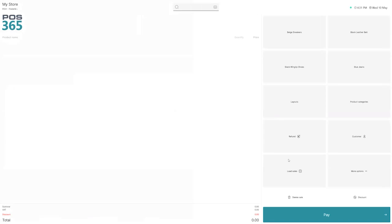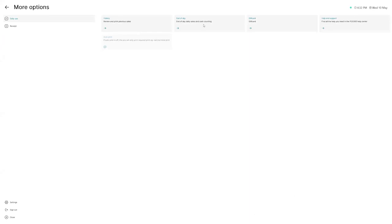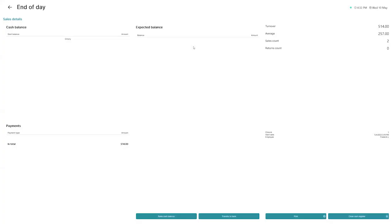When we make a sale, we can have different currencies. So when we have the cash register, the till, we support multiple currencies when we make a count up. If I make a sale in Danish kroner, and I go to more options and end of day, I can see my morning cash balance. I don't have any. I can see my daily payments, so what did I get in today, and my expected cash balance. So when I close down, what do I expect to have in the cash drawer?